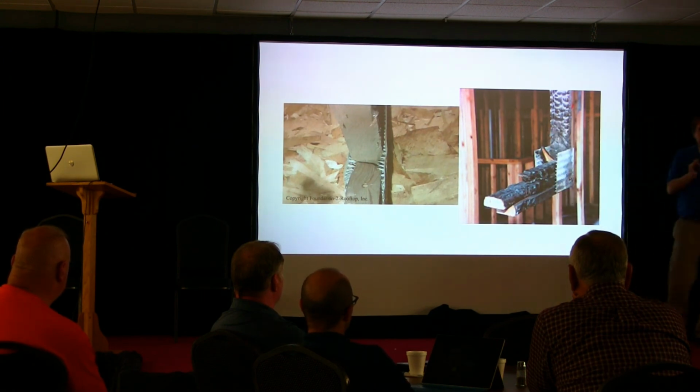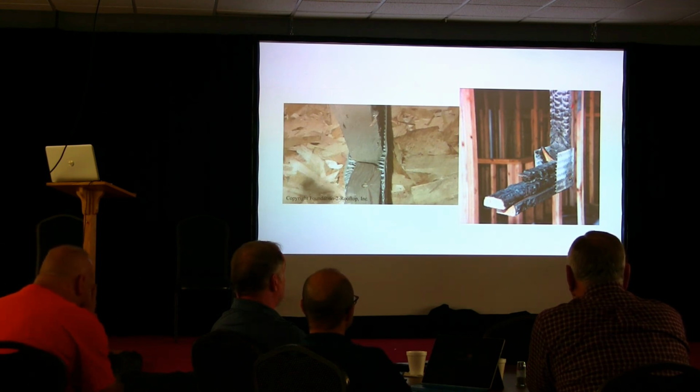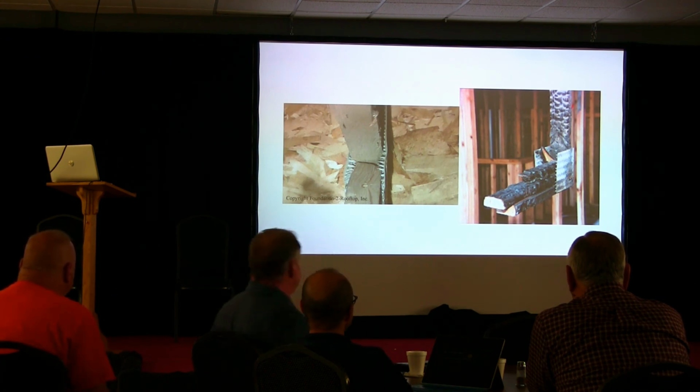But the plates, the gussets, they're separating, and that's the part that gets charred with the plates. The gusset plate then becomes the issue here. Right. What's holding it together? Glue? Prayer? I don't know. Not much.